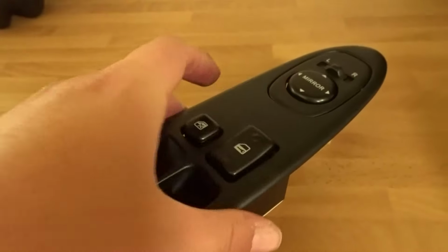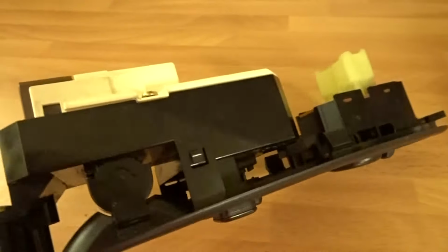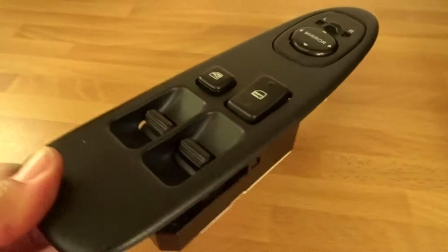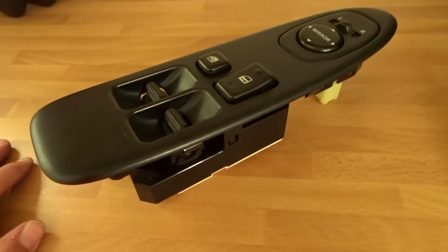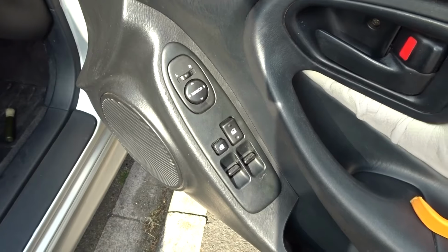So I've just put it all back together. Basically, I took all these off and I have like a motherboard in there. So I lifted it up, blew it a bit, and when I took the switches out as well, they were really dusty, so I just gave them a clean up. So let's plug it into the car. I'm very doubtful this will work, but we'll give it a go. So that's back in and it hasn't fixed it, so I don't really know what's going on.